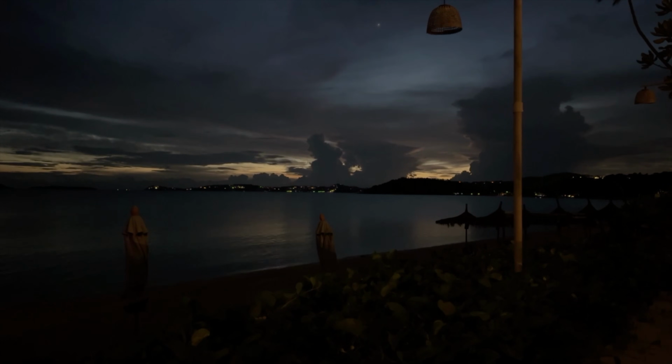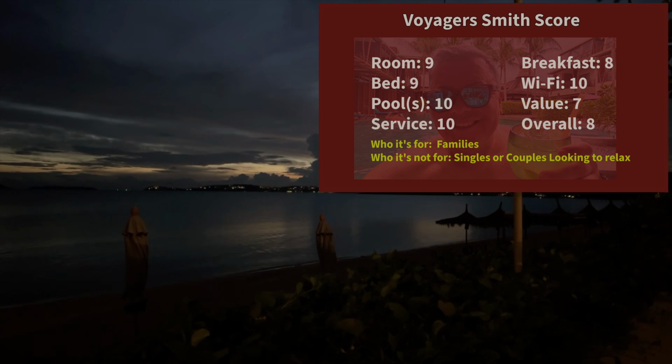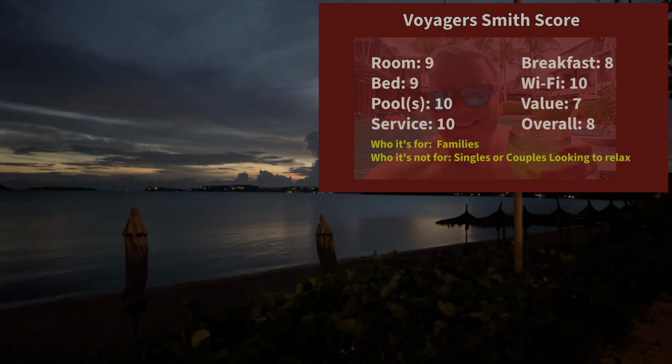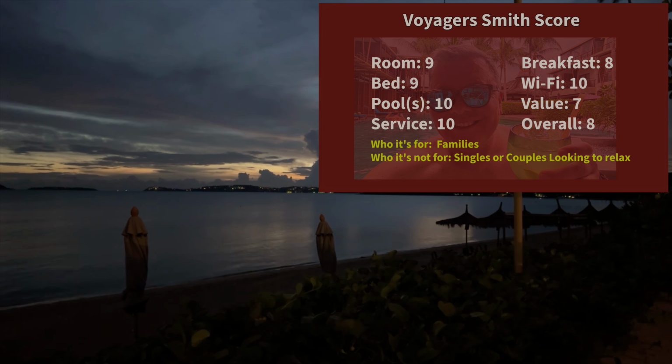So what were my thoughts? This is the way I scored it out. The room was a 9. I mean, it's brand new. It's nice. I like the room divider aspect of it. The bed was also a 9. It was very comfortable. The bedding was great. I love the soft and the firm pillow.